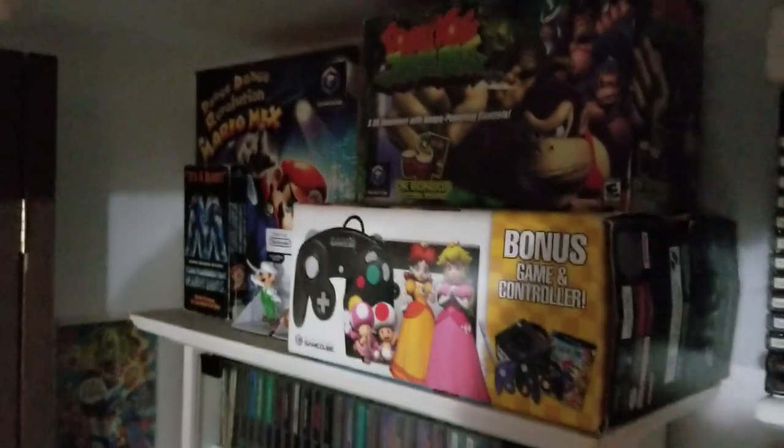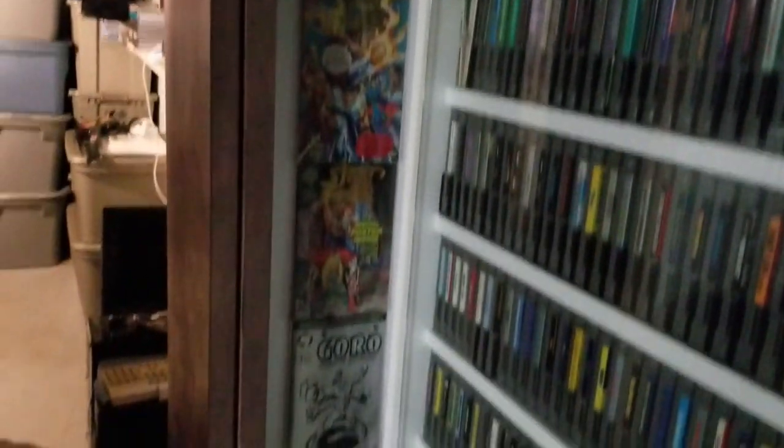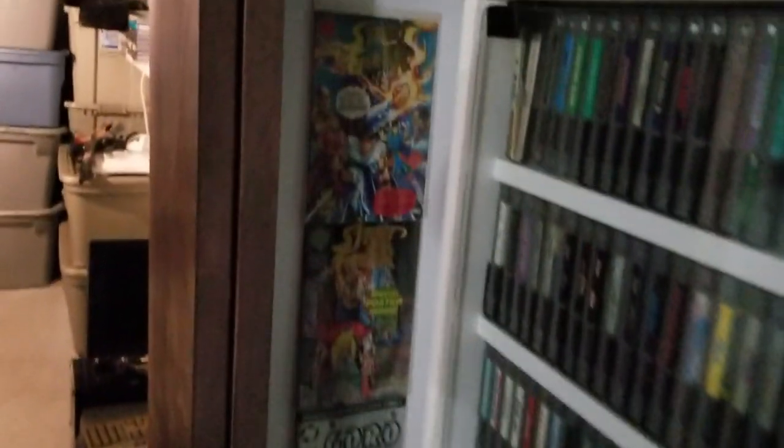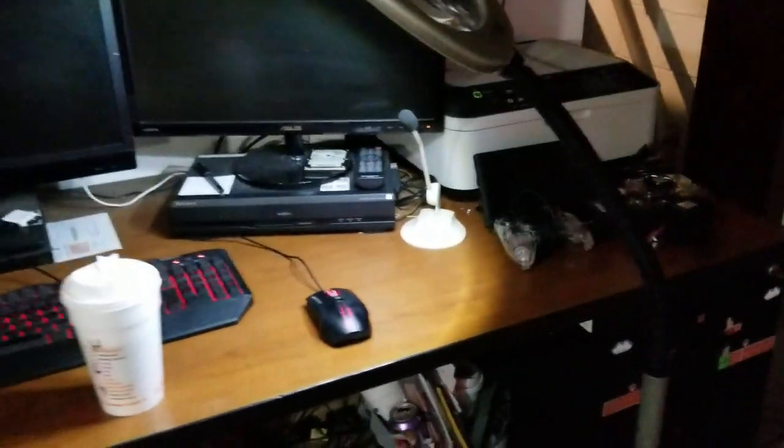There's my GameCube collection. Got a couple random comic books. Got some Street Fighter there. Mortal Kombat. Here's my computer area. Sorry, I got a little bit of a mess there. Sorry about that.